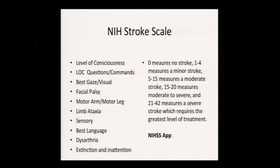All right, so here's your NIH stroke scale. And you notice here the powers that be say 1 to 4 is a minor stroke. I hope I have changed your mind on that. If you can't speak, if you can't see, if you can't feel with the tip of your fingers, you may have a 2, okay? That's not minor for you, is it? So you have to think about that.